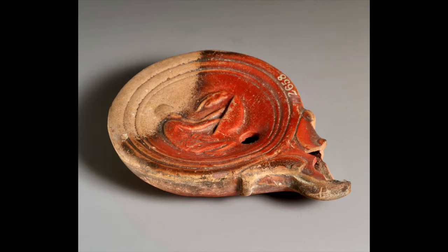It's apparently comforting in some way for slaveholders to see depicted on their household objects images of the slave labor that supported them.